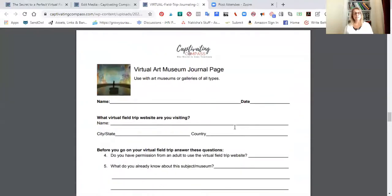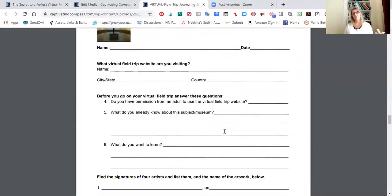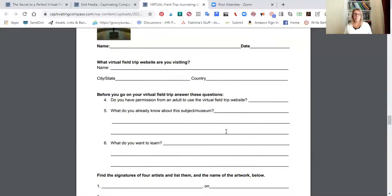The other piece that is in the Virtual Museum Journal is this piece about using it for art museums. Art museums can be a little bit different than other types of museums, and so you want to ask a few different questions. So again, it starts out the same. Where's the museum? Do you have permission? What's the subject you're going to be looking at or studying? And then what do you want to learn?